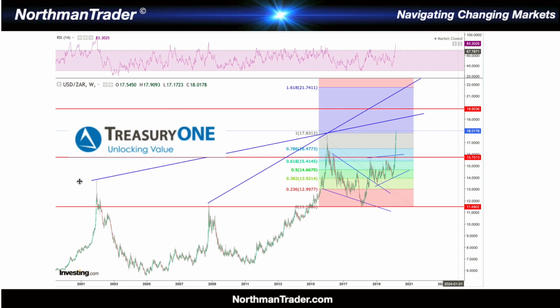This goes back all the way back to the 2001 time frame. The issue obviously you have is that the RSI is so extremely overbought, which can lead to rejections, but it has room. I mean, we've seen this here before. It gets even more extreme. The question then is how high can it get?